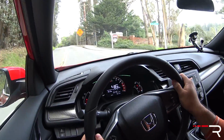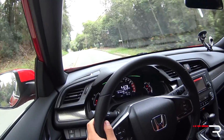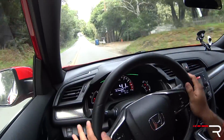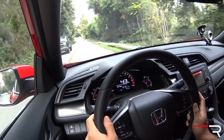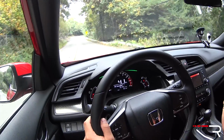But one thing that Honda did improve is the actual steering of this car. It has its own unique suspension, its own unique steering, and the steering itself really talks to you. It's alive. The car's chassis changes direction so quickly, and the suspension stays relatively flat. It's a very neutral feeling car. I don't feel any torque steer at all when I'm hard on the gas.